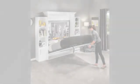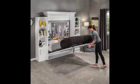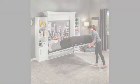Many people living in small apartments or even small homes have Murphy beds, beds that fold away into a decorative cabinet placed against the wall or even in the wall, giving them more space for their daily living.